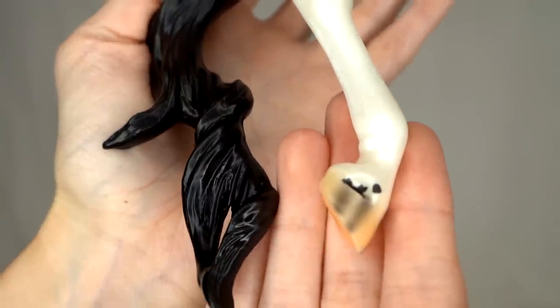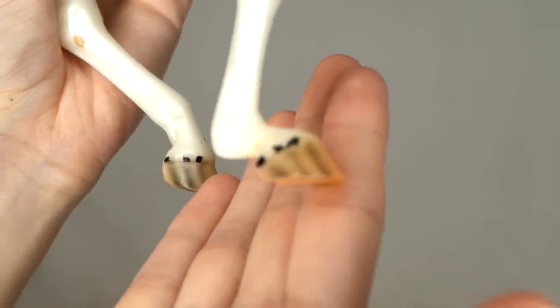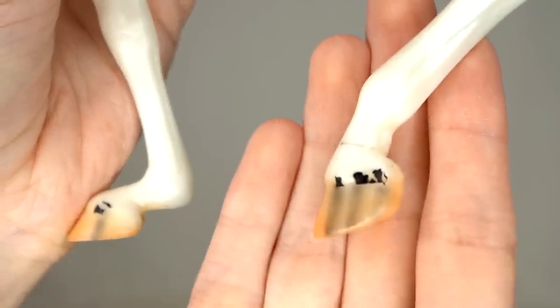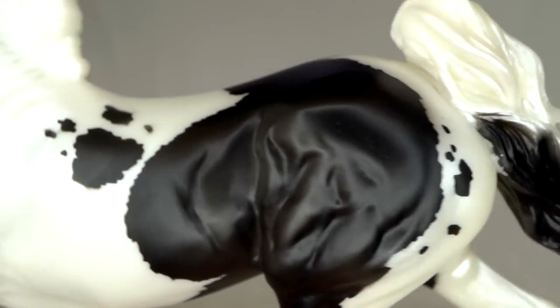It's got some nice details on his hooves, spots and striping. And that's on all of his hooves here too, which is very nice. You can see even more of those details on the other side here. It does have a little bit of overspray above his hoof right there. Again, some more beautiful spots on his pattern.